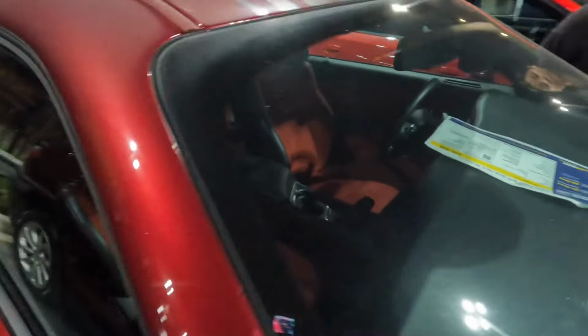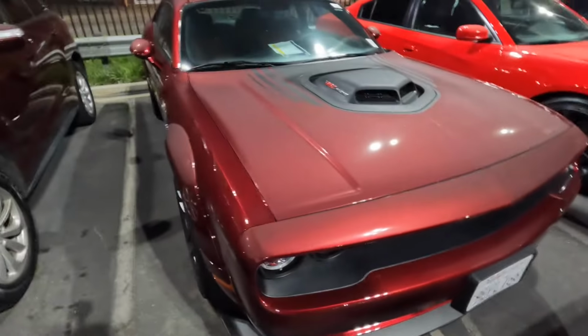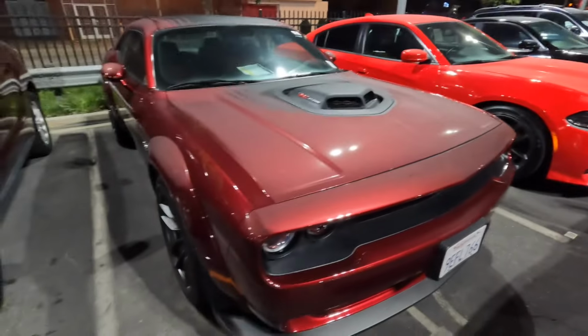Anyway. They got red interior up in here. 6,000 miles on there? 56,000. But then this is a wide body, so. Damn, this is nice. What is this one? Scat Pack 2, huh? Yeah. God, they got all the cars up here.